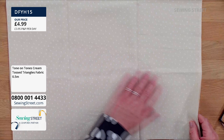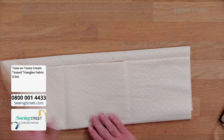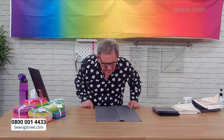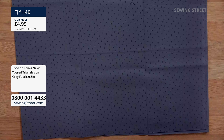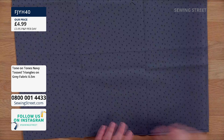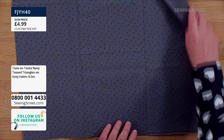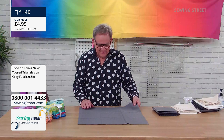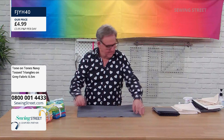Okay, now I've got soft grey. FJYH40. This is called navy triangles. Where's the navy? I can categorically say there is no navy in there whatsoever. Lovely, isn't it? Definitely not navy. It's darker grey on a mid grey, that one.